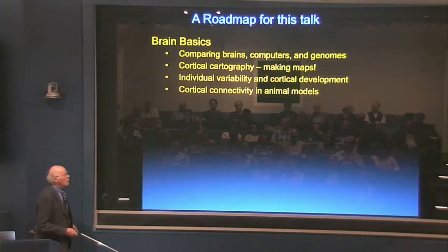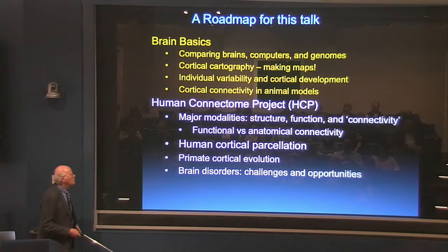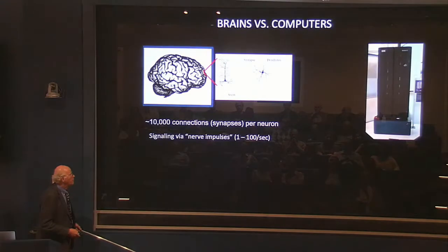So I want to structure this presentation to talk about various brain basics, comparing brains with computers and genomes very briefly for each. I'll talk about maps and cartography of the cerebral cortex, individual variability and development, and then a segment on cortical connectivity in animal models. Then we'll get to the main theme, the Human Connectome Project and what it's taught us about brain circuitry and also about cortical parcellation that Jerry touched upon already. And then I'll wrap things up.